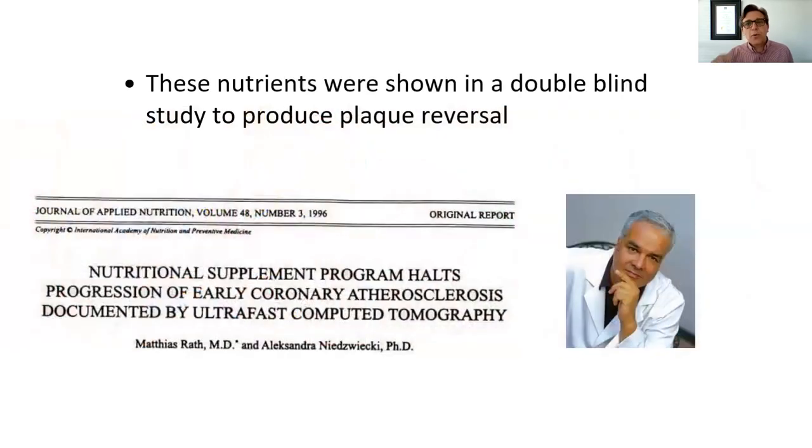And so Dr. Matthias Rath conducted a double-blind study to prove just that. Double-blind studies are sort of the gold standard of scientific inquiry. And Dr. Rath, who is a medical doctor, worked closely with Dr. Linus Pauling, the famous two-time Nobel Prize recipient, who actually used very high dosages of vitamin C and the amino acid lysine to produce plaque regression and alleviation of angina pain due to blocked arteries in some individuals. And he published these case studies.